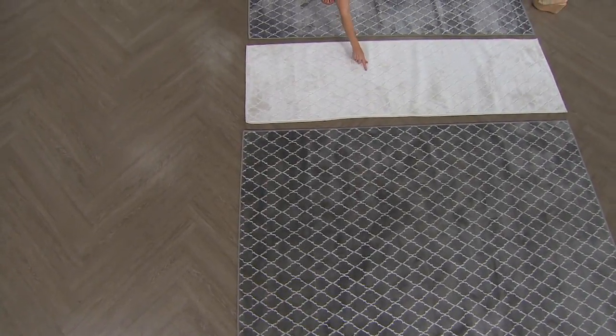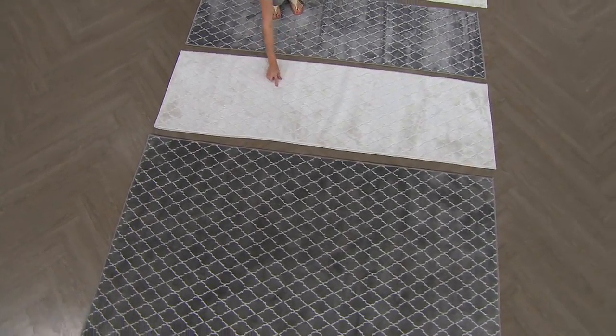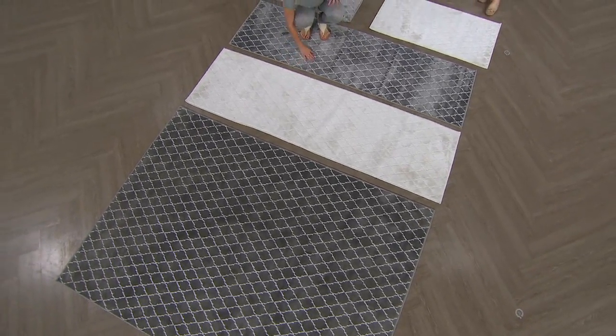Grand trellis. You get a couple of choices here. You can mix and match, you can do different rooms. These are really nicely done, and they're nice and soft. Nice. H217241. Here are our choices.